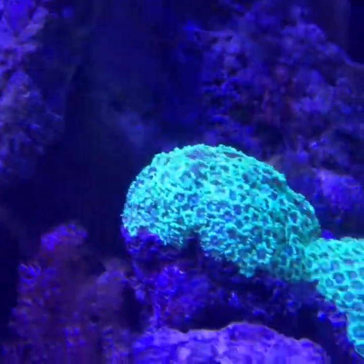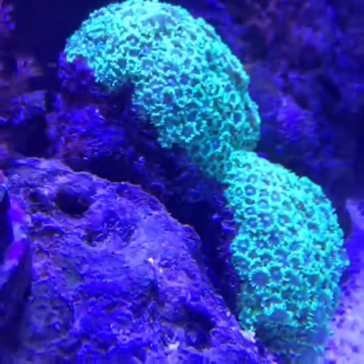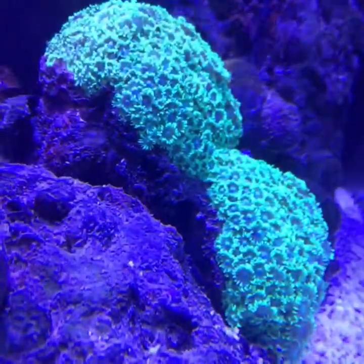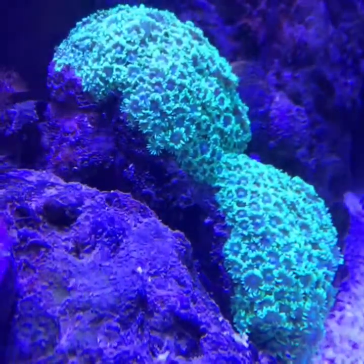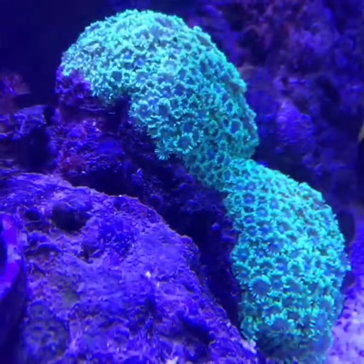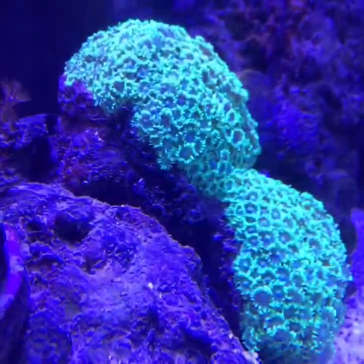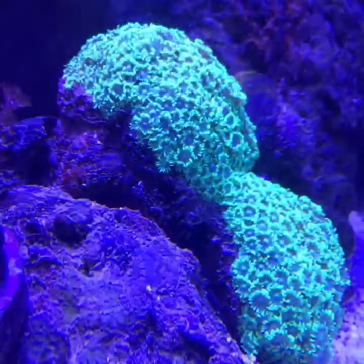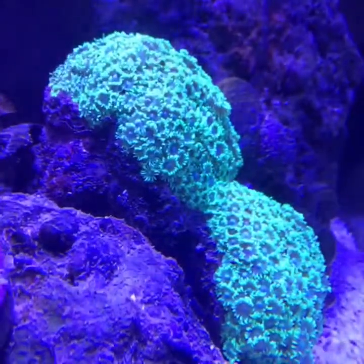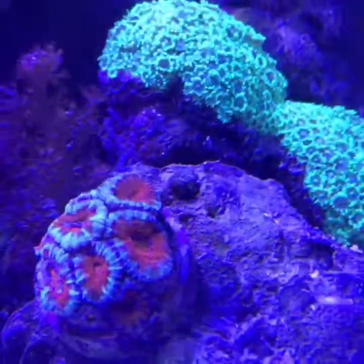Let's see. Well, this guy, my Goniopora, looks pretty good. There's one, a red one, or they said it was red. I don't think it's purple. It's red. It's right under my anemone and it looks pretty good. They were fully extended before I fed and then they pulled in. Not like they were scared or startled, but they actually looked like they were feeding, so I hope I get some good results.